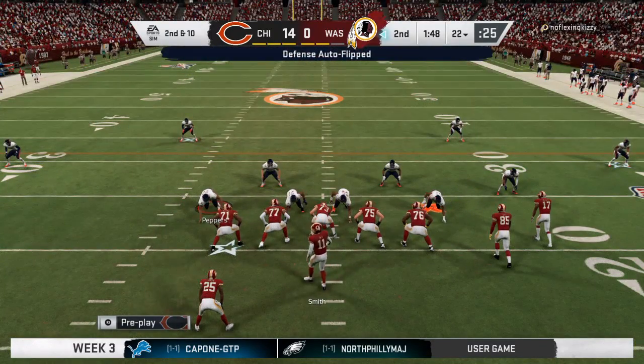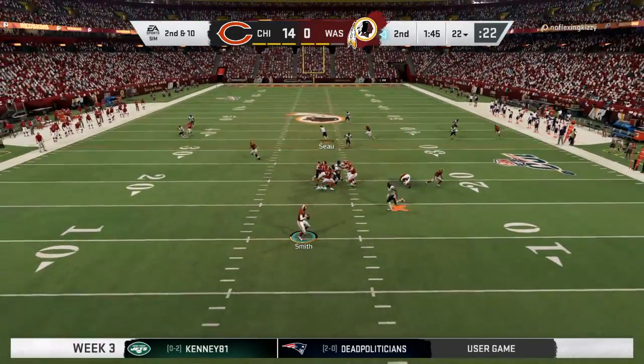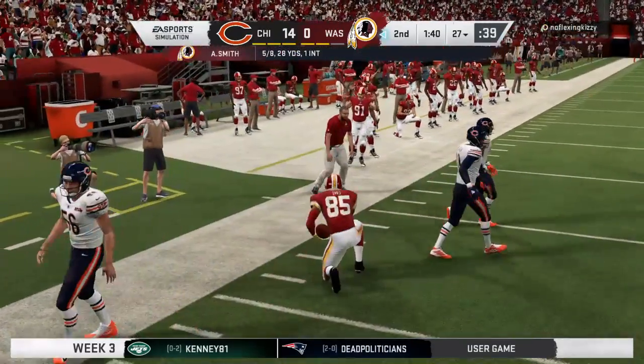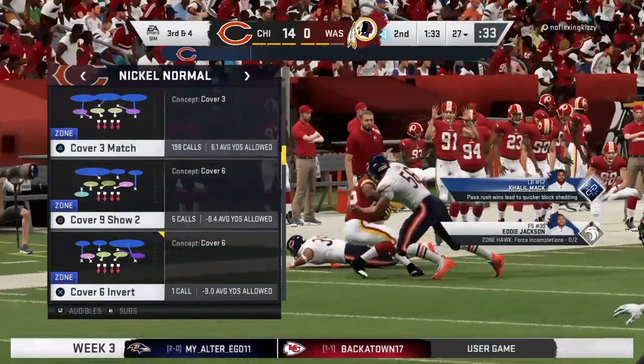So after the incompletion, 2nd and 10 from the 22. Now a play fake, and it's Smith. And he's got his target. It's Vernon Davis. And they'll bring him down at the 27-yard line. 6 yards is the pickup, and that'll lead to a 3rd down.